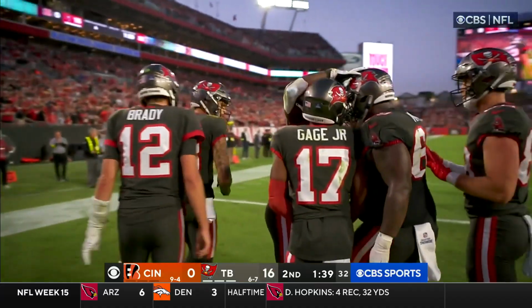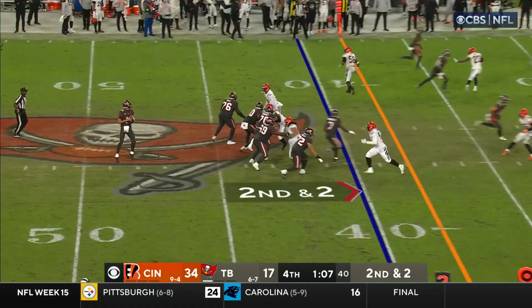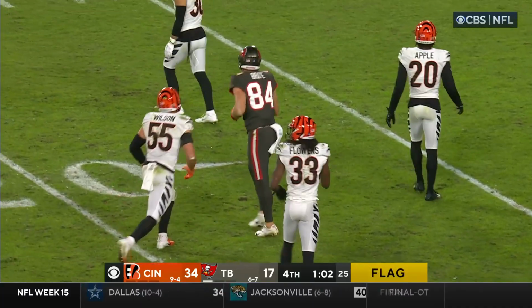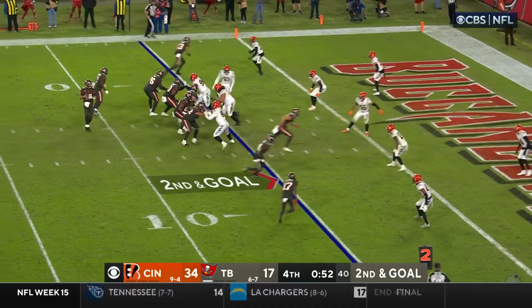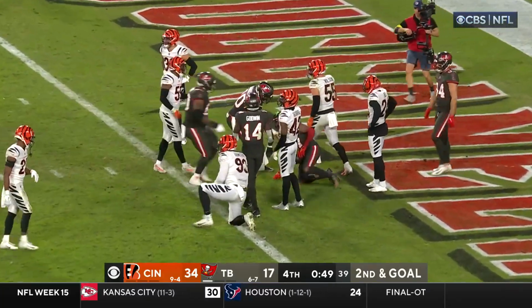They are hitting on all cylinders today. So the all-time comeback record. Minute to go here, and that pass. Wow. There's a flag out. Touchdown pass it is. It's Russell Gage.